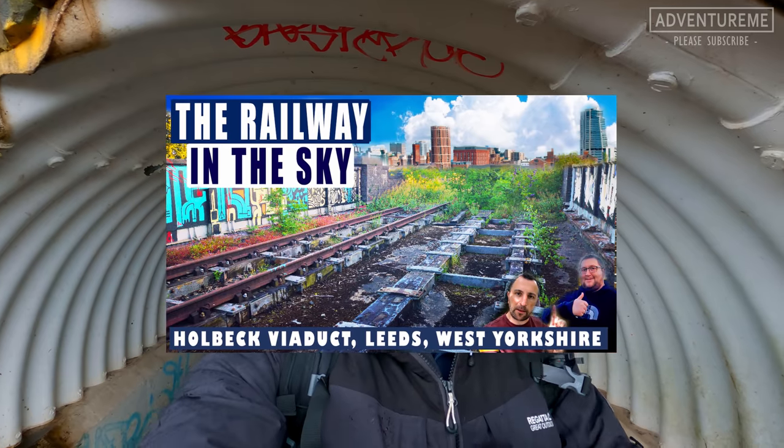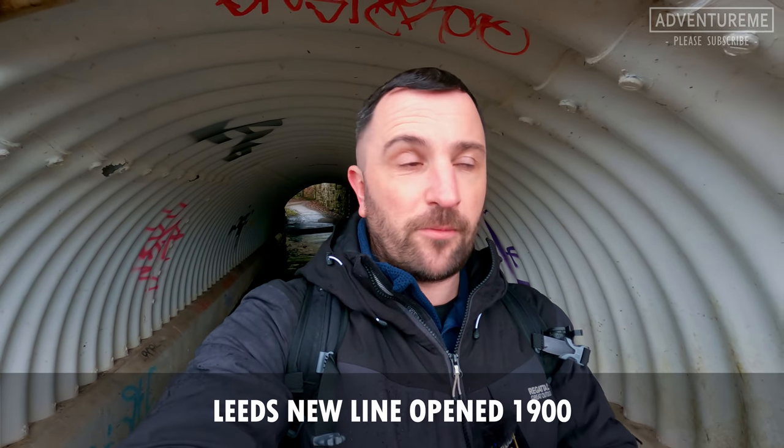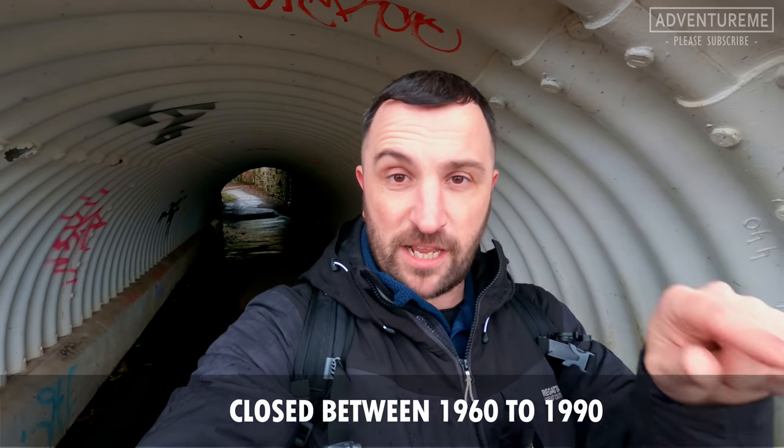Now you may remember my Holbeck Viaduct video, or the Farnley Viaduct, whatever you want to call it. That was actually used by this line here. It was one of the options it had anyway. So we've covered the very end of it, but we're going to make our way all the way from here right through to the centre of Leeds and the Farnley station that was down there. That'll be the finale video.